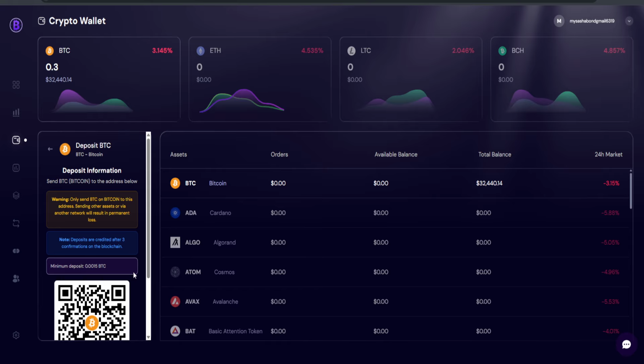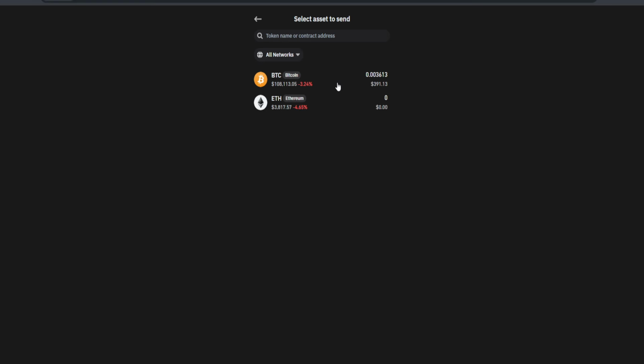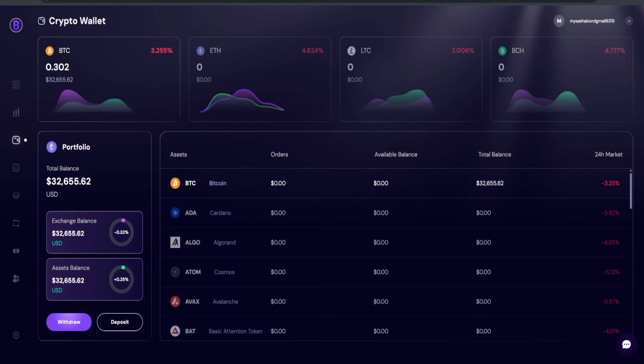Choosing Bitcoin. Cool. Okay, got the wallet address. Copy that. Jumping into my Trust wallet. Hit send. Pick Bitcoin. Paste the address. Type in 0.002 and send. Yeah, there we go. It's sent. Nice. Everything's working.